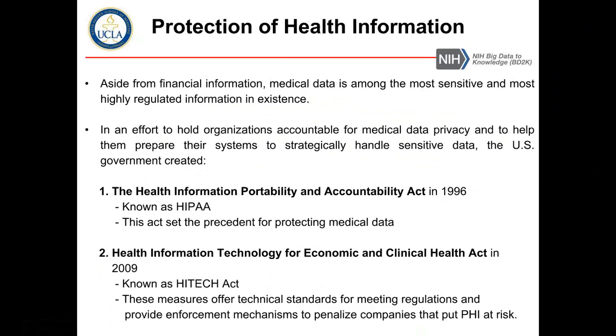Okay, left and right. So first, aside from financial information, it's actually the medical data that are the most sensitive and the most highly regulated information in existence. And so in an effort to hold organizations accountable for medical data privacy and to help them prepare their systems to strategically handle sensitive data, the United States government created the Health Insurance Portability and Accountability Act, fairly recently, in 1996. This is known as HIPAA, and this act set the precedent for protecting medical data and privacy information.